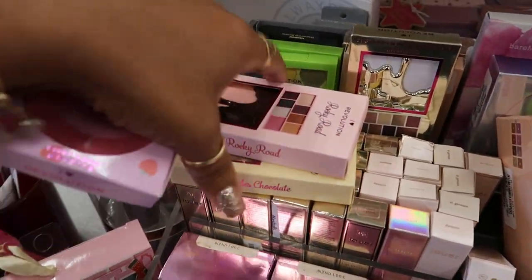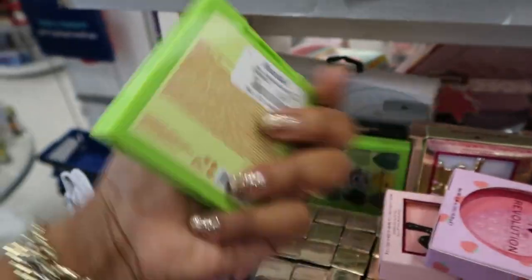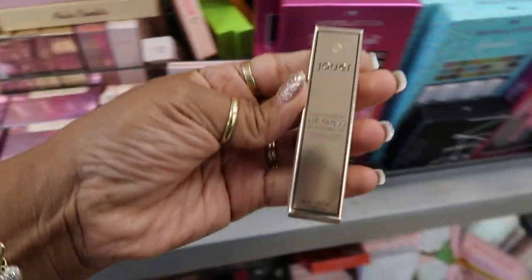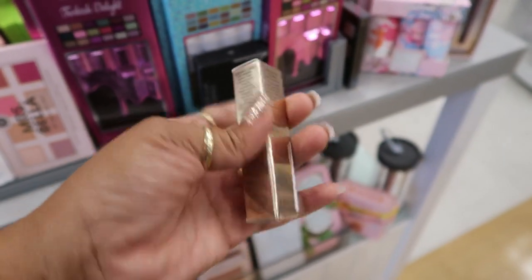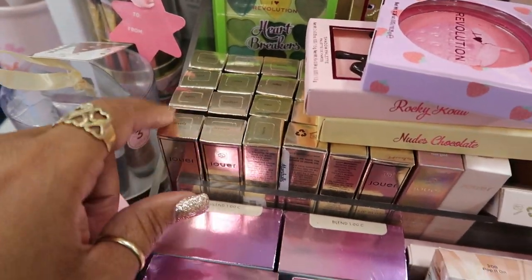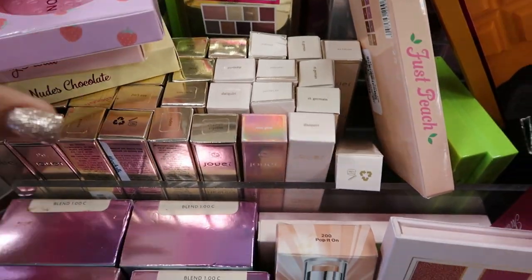The little blush. Heartbreakers, $3.99. High pigment lip gloss with coconut oil, $4.99. It just says the names on top with no colors. I wish I knew because I would get one. There's a lot of different colors. Beverly, Regent, Riviera, Sloan. You got Daiquiri.